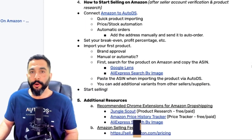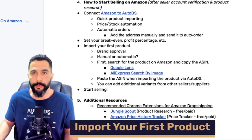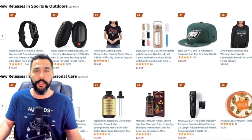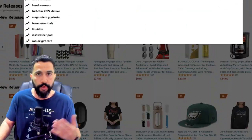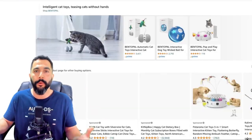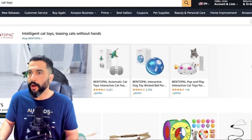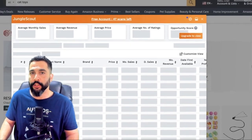Now, before we import our first product, it's also important to understand if we need brand approval. So let's say that we did our product research and we really want to go with cat toys. We saw that it's really trending, that a lot of people like it. We saw a couple of really cool cat toys that we want to sell. And I'm also going to turn on the Jungle Scout extension because I want to show you guys how this can actually help you out.